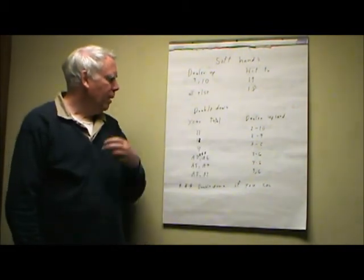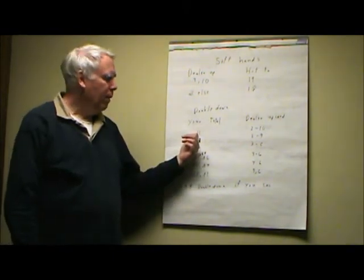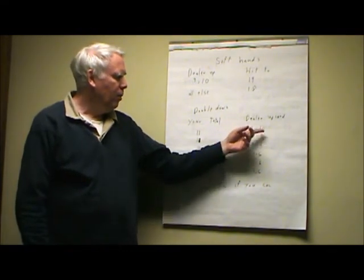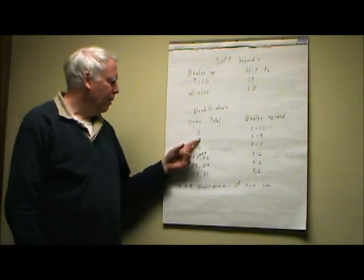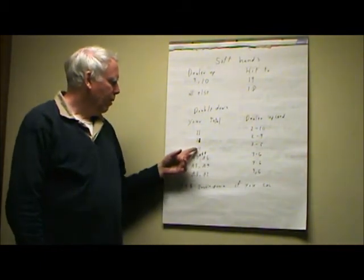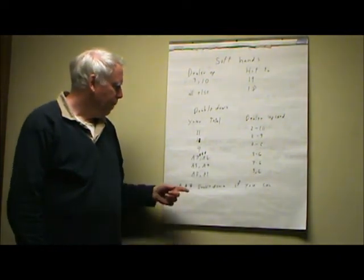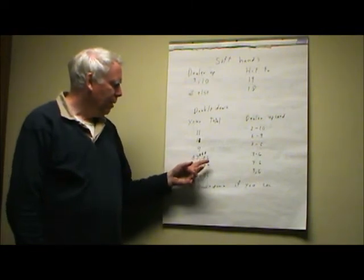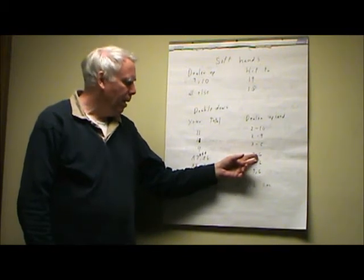With regards to doubling down, if your total is 11, then you double down if the dealer's up card is 2 to 10. If your total on your first two cards is 10, you double down 2 to 9. If your total is 9, then you double down 3 to 6. Then if you have an ace and a 7 or an ace and a 6, you double down if the dealer has a 3 or 6 as an up card.